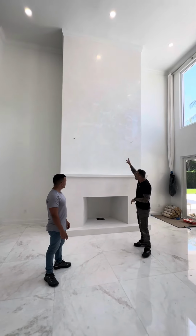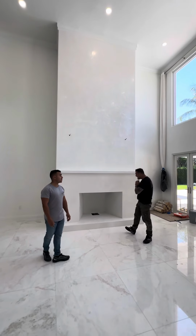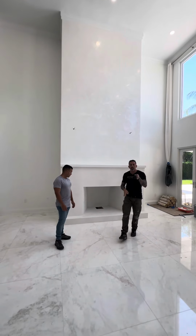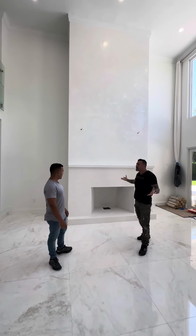We did a clean white Venetian plaster all the way to the top, silver pearl wax, and then inside I did a matte Marmorino canvas matte. It's very elegant, very sexy, so it's sturdier for the fire pit. What do you think? Beautiful, man.